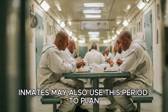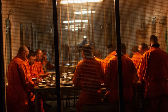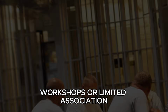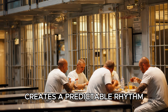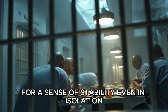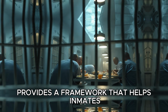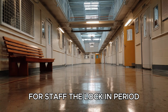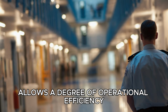Inmates may also use this period to plan or mentally prepare for the upcoming activities of the afternoon, including exercise yard time, workshops, or limited association. The structured nature of the prison timetable creates a predictable rhythm, which some prisoners may rely on for a sense of stability. Even in isolation, the awareness of the day's schedule provides a framework that helps inmates navigate the psychological challenges of incarceration. For staff, the lock-in period allows a degree of operational efficiency.